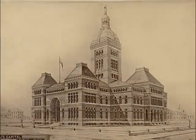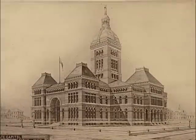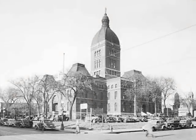A drawing by noted architect Leroy S. Buffington shows a proposed 4-story brick building with an 8-story central tower. Arches and classical columns grace the exterior. Perhaps due to budget constraints, the completed building was not quite as ornate as the one in the drawing, but the overall design remained the same.